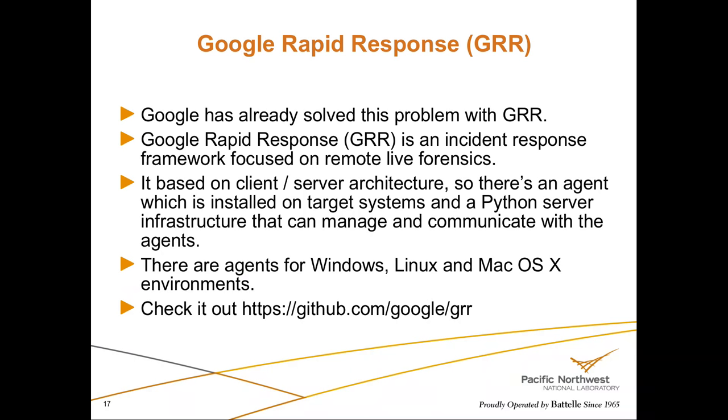There is a client on every one of their machines out there. There's this nice web interface to it. If the system is up and on the network, the Google network, they can get to it. They can drill down into it. They can pull out artifacts. They can look at live memory dumps. There are agents available for Windows, Linux, and Mac OS. If you've got an IBM mainframe, you're out of luck, but that's a different story. It's free. Google has solved this problem for you. Check it out there.